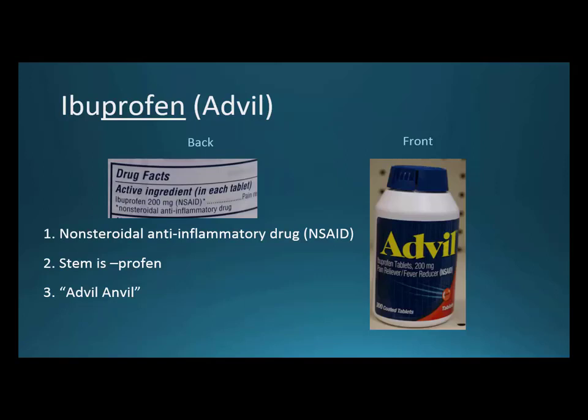Okay. Ibuprofen or Advil, so the exact same generic drug. Advil is another brand name for the over-the-counter medication. And as I mentioned, the colors are just a way to remember that those are related in some way. Same thing, the stem is Profen. And I always thought of Advil helping with the anvil.